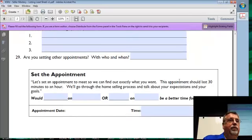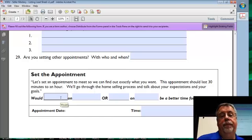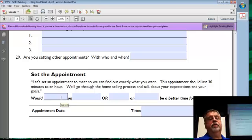With who and when? Let's set an appointment and find out exactly what you want. The appointment should last 30 minutes to an hour. We'll go through the home selling process and talk about your expectations and your goals. So this is an alternative goals.